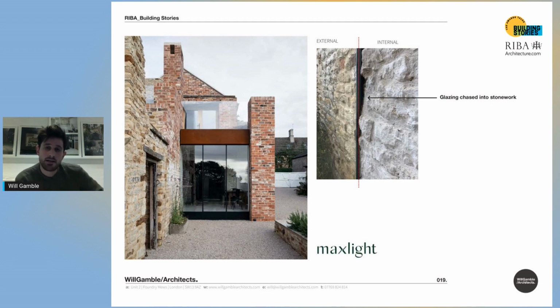That glazing supplier was Maxlight. And here, on the right of this slide, you can see quite a satisfying instance where we chased the frame of the window into the ruined wall to allow a seamless flow from external to internal, where the ruined wall enters the space.